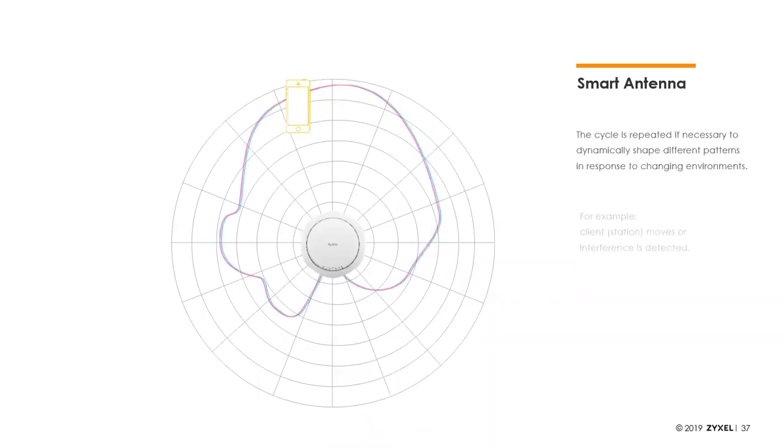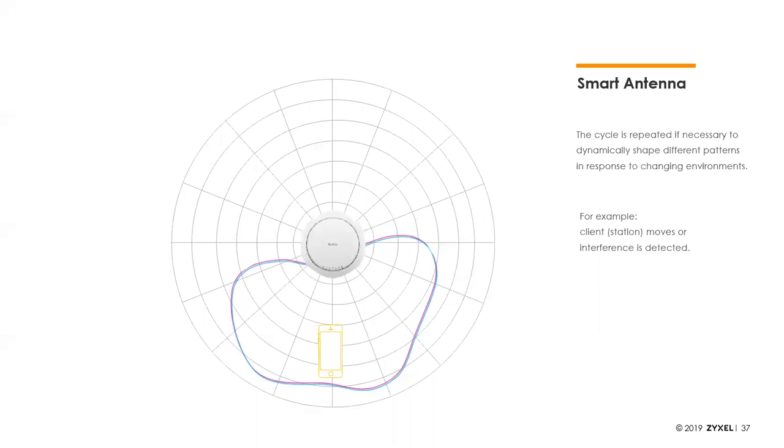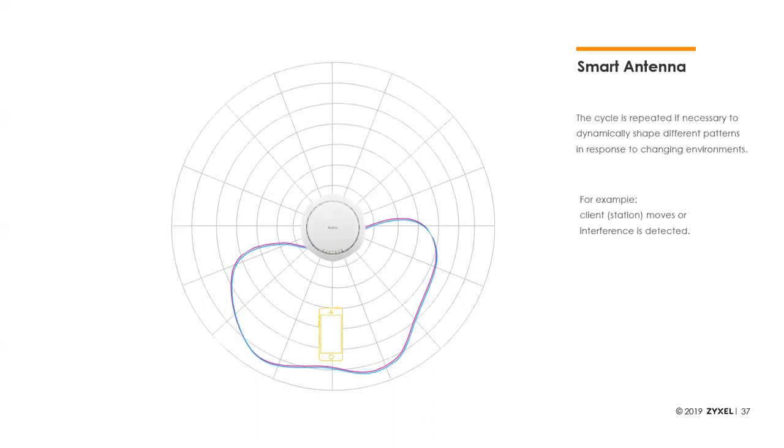So with our smart antenna technology, it adapts on a per client basis in real time. So it keeps track of them even with mobile devices. And for smart antenna to work, there's nothing that needs to be done on the client. It's fully passive on the client device.